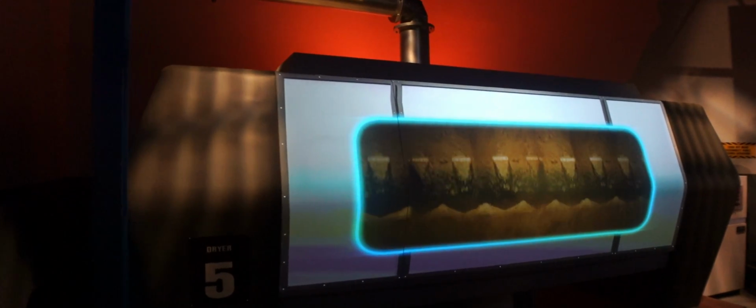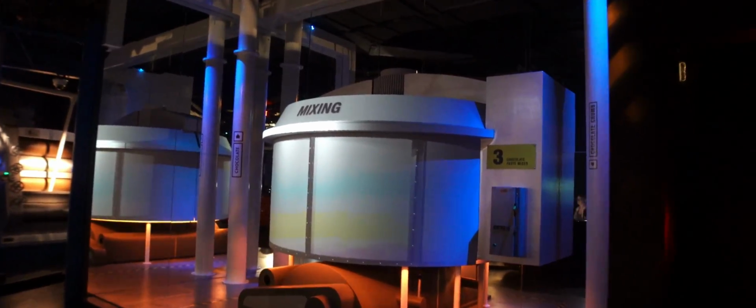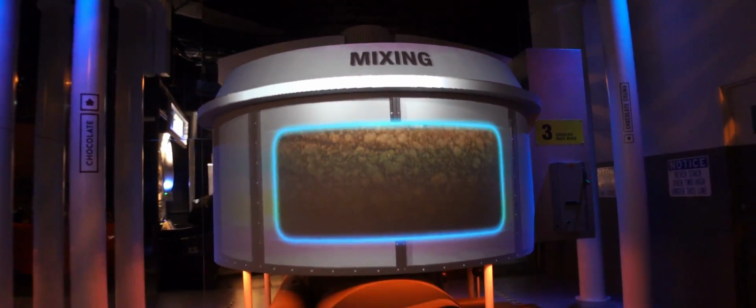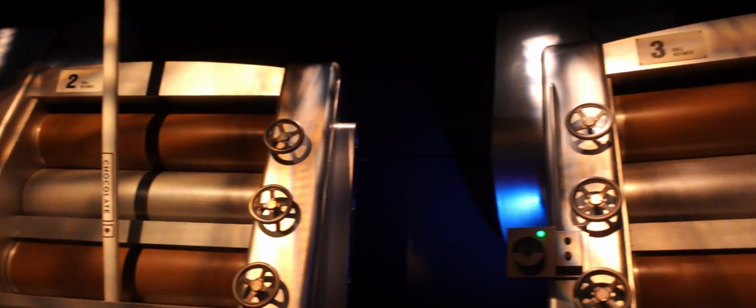It has a dash of vanilla. This brings out the chocolate's rich taste. We see the chocolate come through steel rollers that grind and refine the chocolate until it reaches a smooth texture, to explain the next step in the process.